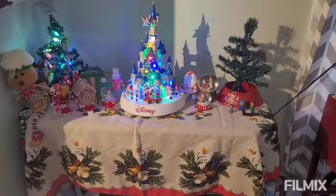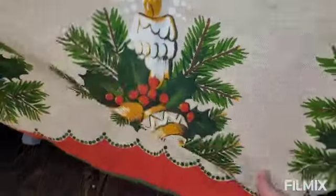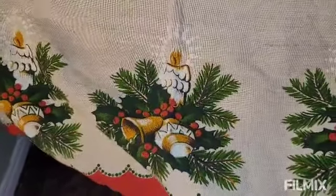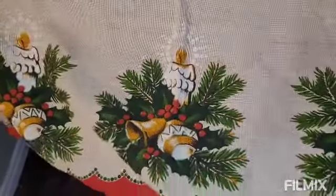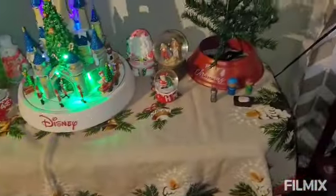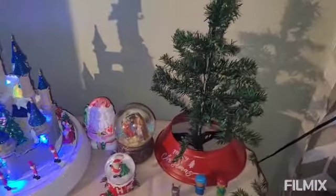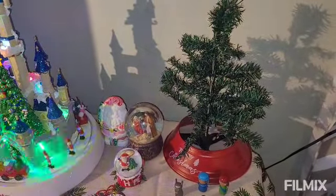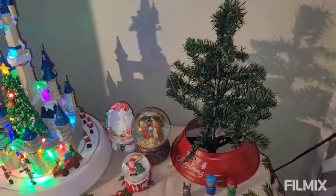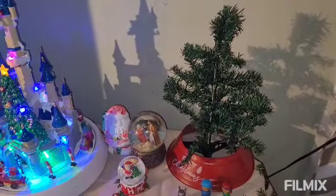And here is my table that I like to decorate. I found this tablecloth at our local thrift store, and I absolutely love it because it looks vintage. And anything that looks vintage, I love. It looks like it's from the 70s, maybe 80s. And if you've been keeping up with my vlogs, this is Henry's Christmas tree, and my oldest, he seems to be taking forever to decorate it. I mean, we are still in November, so he still has time. But he will decorate it when he wants to.